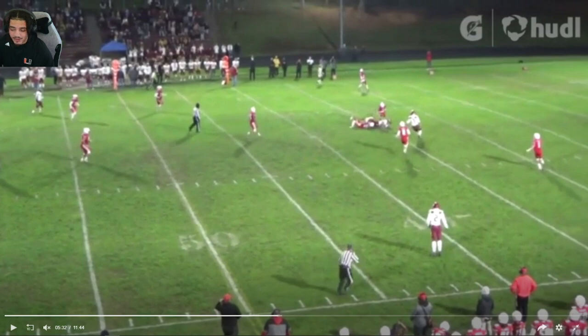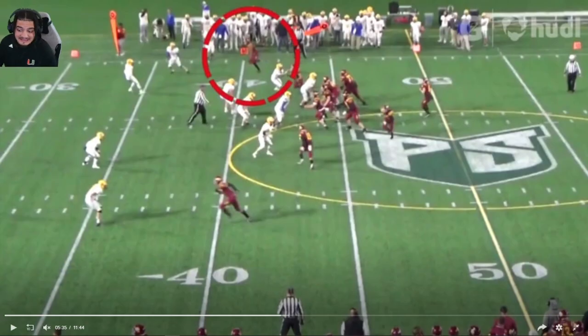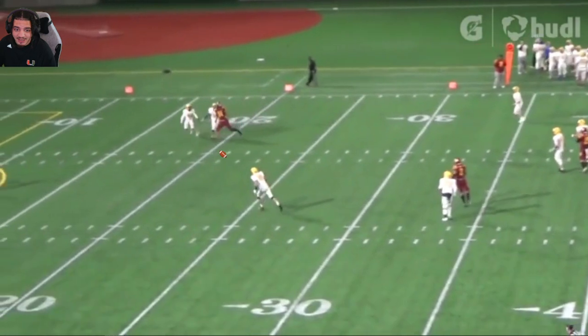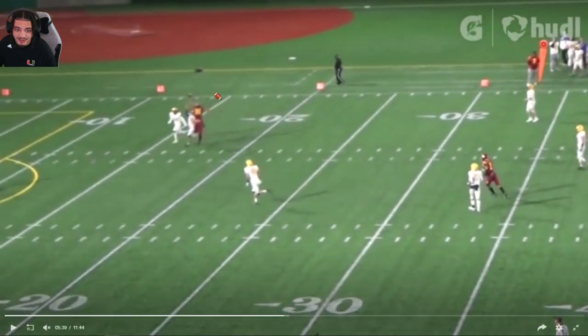Love what I'm seeing from Riley. This is just nasty. They're literally diverting resources for this not to happen, and it happens. They're basically bracketing him, double coverage here. He's going to be running this post route from the outside. Ball's high, one hand, snag.